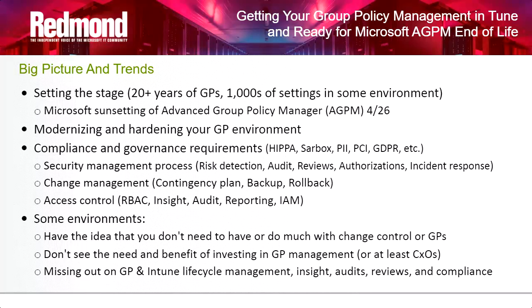All right, with that big picture setup, let's take a quick look at some trends around group policy objects, AGPM, along with Intune. Setting the stage, part of making this transition for life after AGPM is that there are 20-plus years of group policies out there, thousands of settings in some environments, which leads to different complexities. So part of moving forward is getting your environment in order, improving the posture and health of your group policy object environment. But that also means part of modernizing is hardening your group policy environment. That gets into addressing the compliance and government requirements of HIPAA, SARBOX, PCI, GDPR, among many other alphabet soup requirements, mandates, and needs. So part of this gets into the security management process.